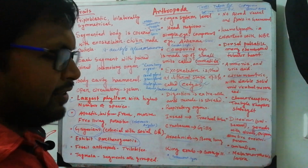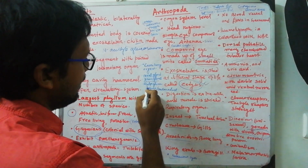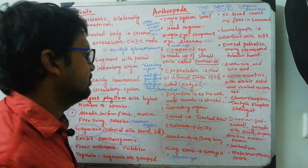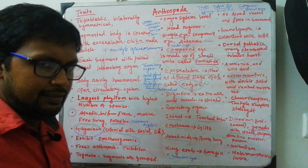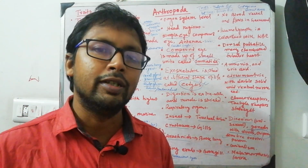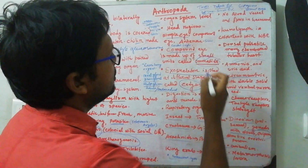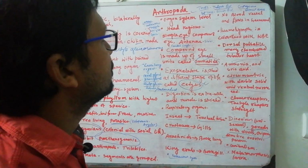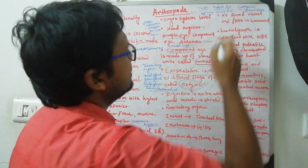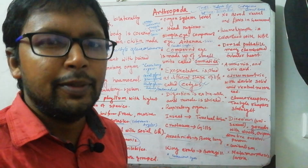Excretory organs are very important. Here the excretory organs are coxal gland, green gland, Malpighian tubule and coelomoduct. Among parasitic conditions, an example is Argulus, a parasite of fish gills. Another important point: the tadpole shrimp is known as Triops, Lepisma is the silverfish. These are the examples. And Eupagurus, the hermit crab.